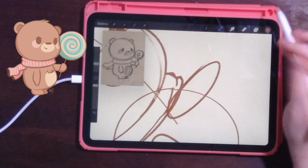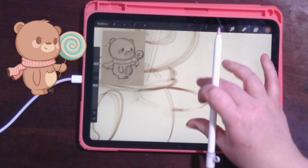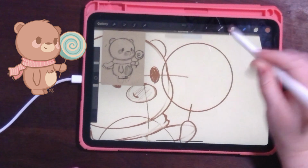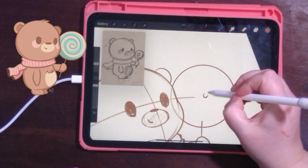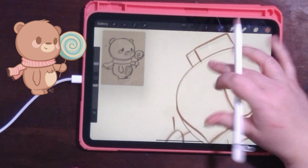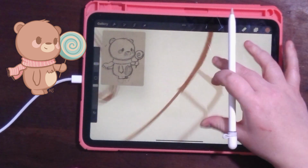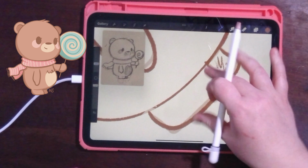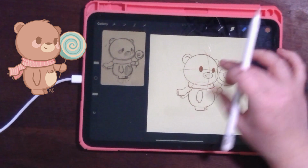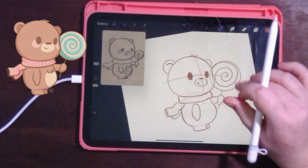I like to use the eraser and erase the line, but not completely, so that I have that original. It's almost like doing more than one sketch, which a lot of people do use. If I am doing a bigger piece or custom work, I'll do 2, maybe even 3 sketch layers before I do the actual creation. Whenever it's like this, I fix it a little bit, but I erase the original line and I can still see it. It's just easier for me to go from there.